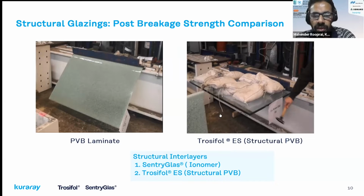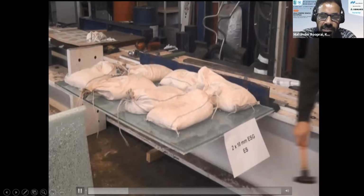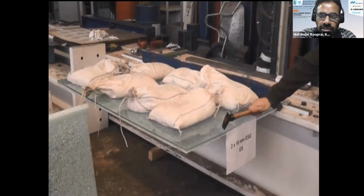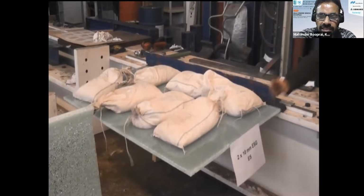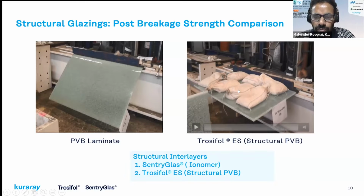Now I would like to play the video for a Trosifol ES interlayer, which is sandwiched between two glass layers, the same glass construction but with a different interlayer. ES stands for extra stiff or structural PVB, and in this case, you saw we placed gunny bags on top of the surface, but even then these were not sufficient to bring down the cantilevered piece of glass.